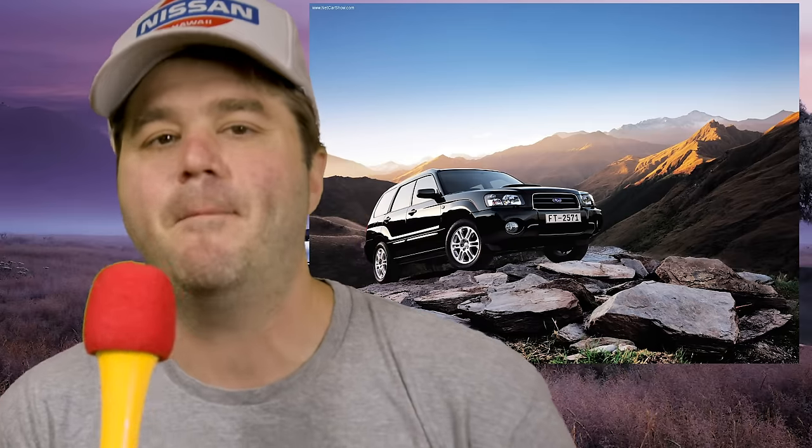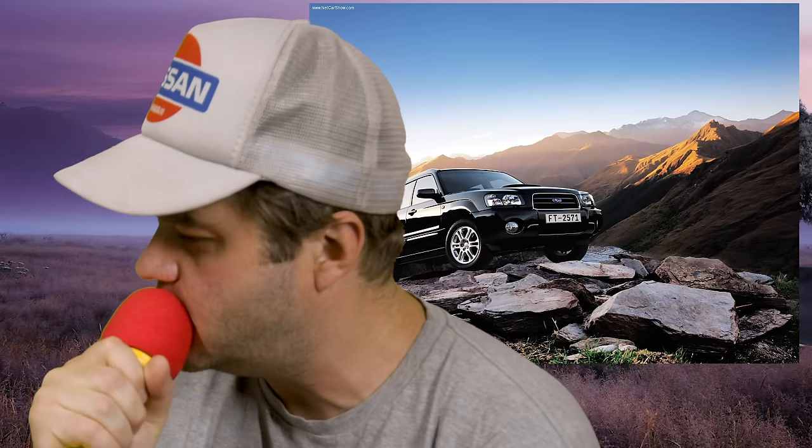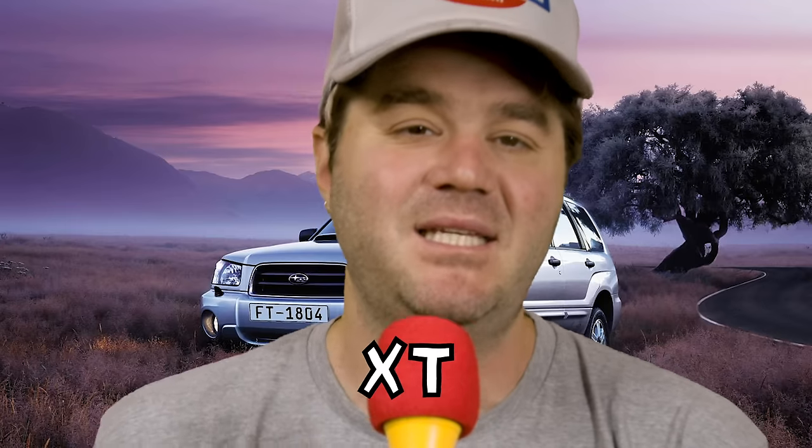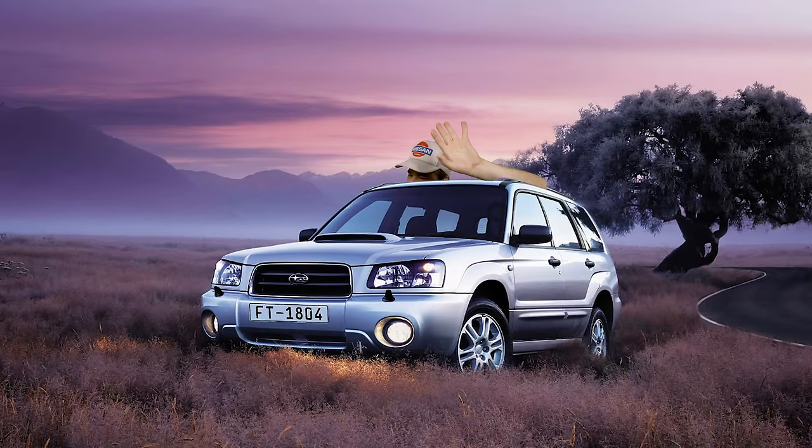Below that sensible boxy body are many of the sweet, greasy gizzards from the legendary Subaru WRX. Of all the models that you can get in the US, the XT Limited Turbo is the one you want because it's got the turbocharged flat four with 230 horsepower, and it also had a sunroof, so when you're driving around, you can put your little hands out there and be free.